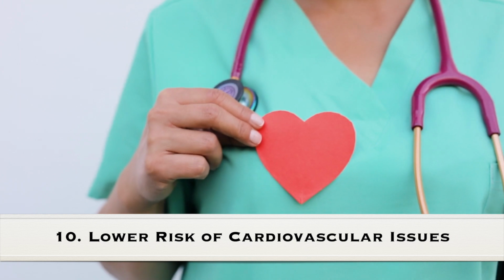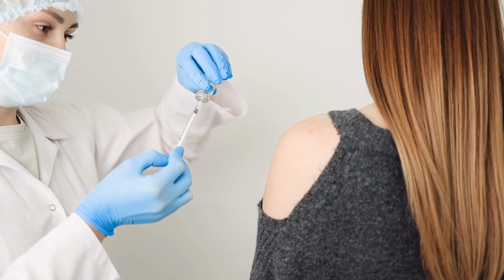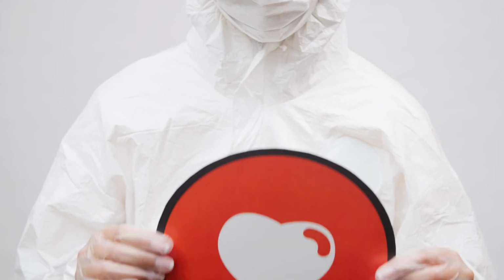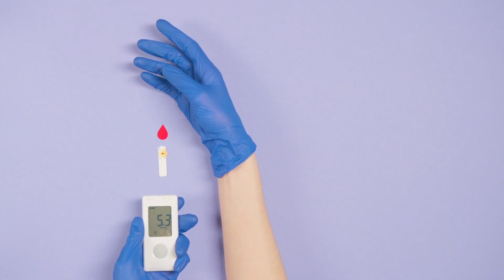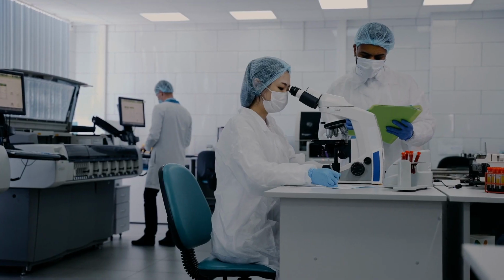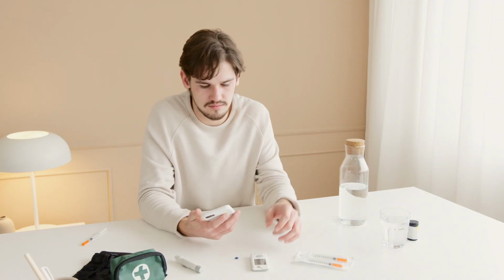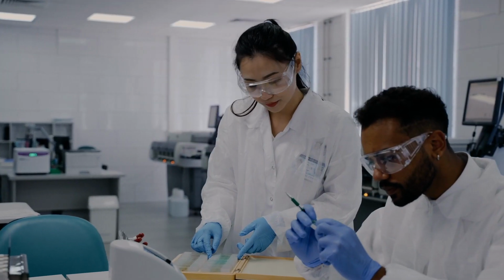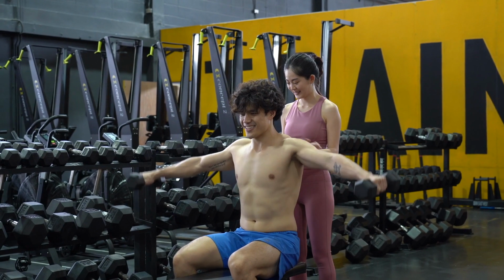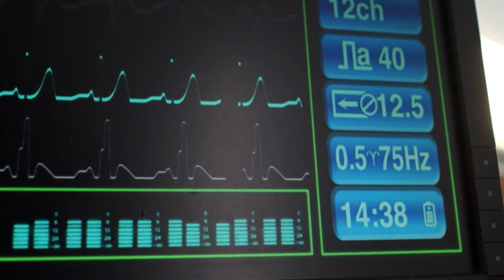Number 10. Lower risk of cardiovascular issues. According to the nutrient study, when insulin levels drop, the risk of harmful cardiovascular events, such as congestive heart failure, also falls. This is significant for people with type 2 diabetes to take into account because, according to the American Heart Association, they are twice as likely to develop and pass away from heart disease as adults without diabetes. Although there are no prospective human trials proving this impact, observational studies have revealed that IF may have positive effects on the cardiovascular and metabolic systems, according to nutrient research.